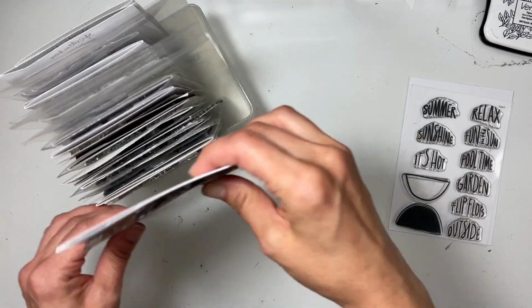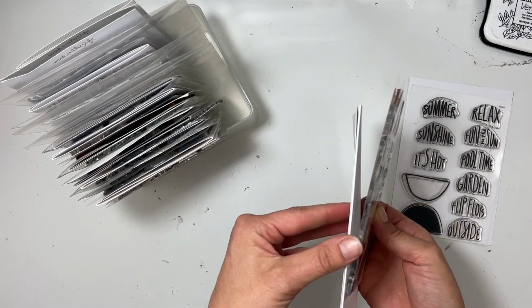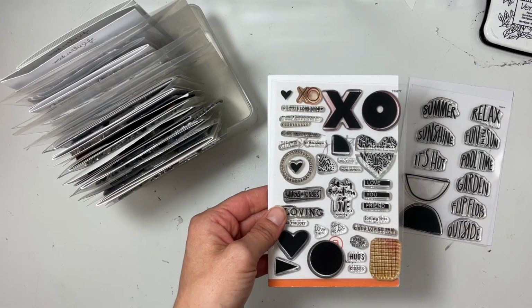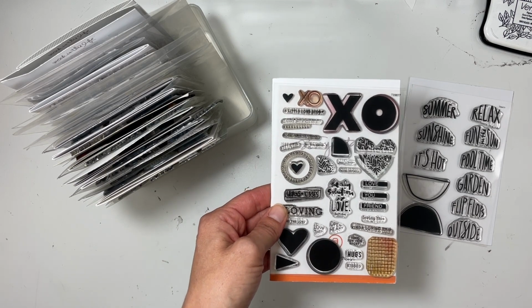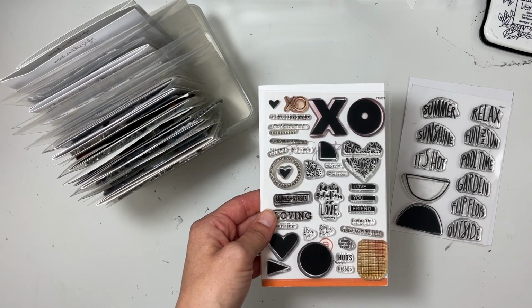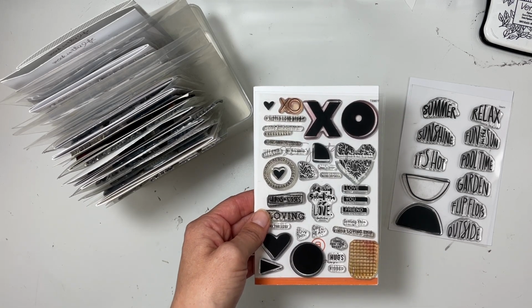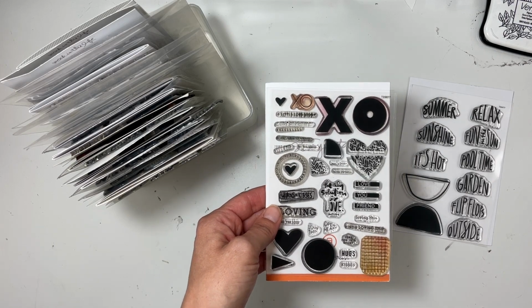There are a few Story Kit stamps that are available in the shop, and this is one of them. This is from the XO Story Kit, and I would recommend the Story Kit stamp subscription. I recently started getting that subscription, and I love it. I love having these stamps and finding different ways to use them.